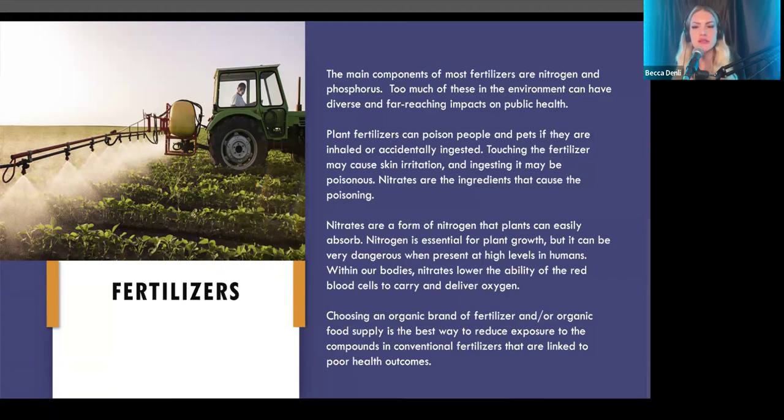Within our bodies, nitrates lower the ability of the red blood cells to carry and deliver oxygen. So we want to be careful with the nitrates that we are getting exposed to because it can cause some problems in our red blood cell count, which can cause problems in delivering oxygen to the body, in our immune system. So choosing an organic brand of fertilizer and or organic food supply is the best way to reduce exposure to the compounds in conventional fertilizers that are linked to poor health outcomes.